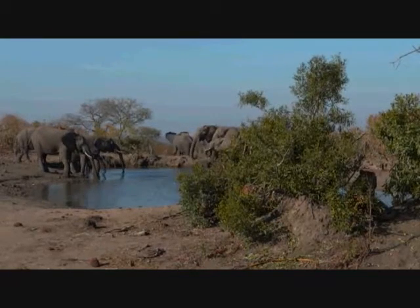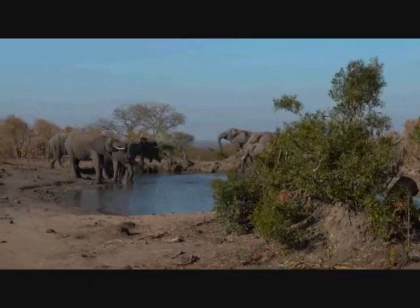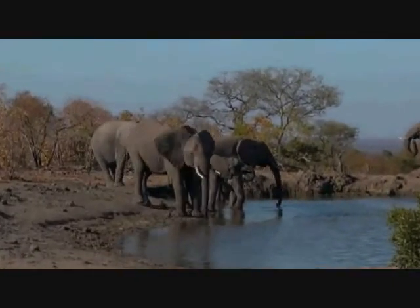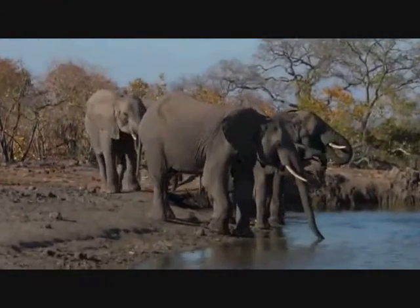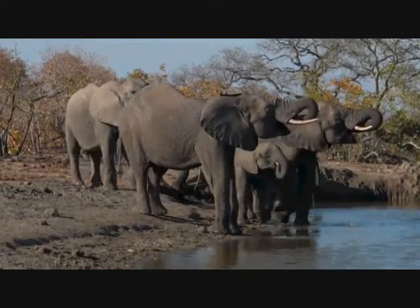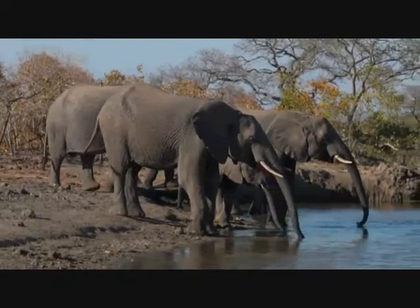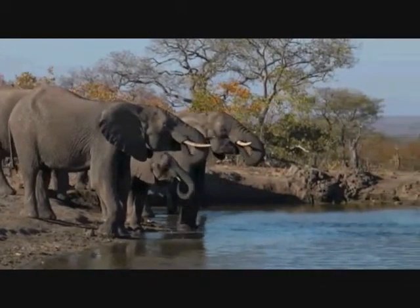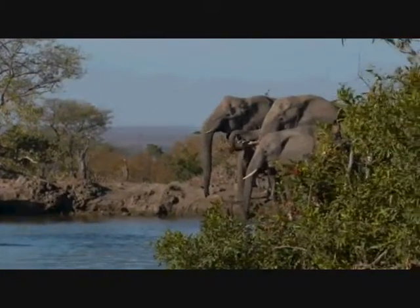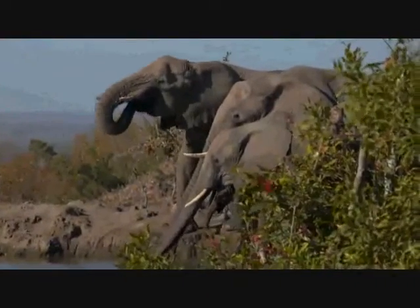He could not be more unconcerned. And the elephants are on edge because the wind is blowing. There's one female in particular that hasn't quite found herself a comfortable spot yet to drink. I think that is because she is smelling him. The air is filled with the sound of slurping elephants. Having one very big drink.